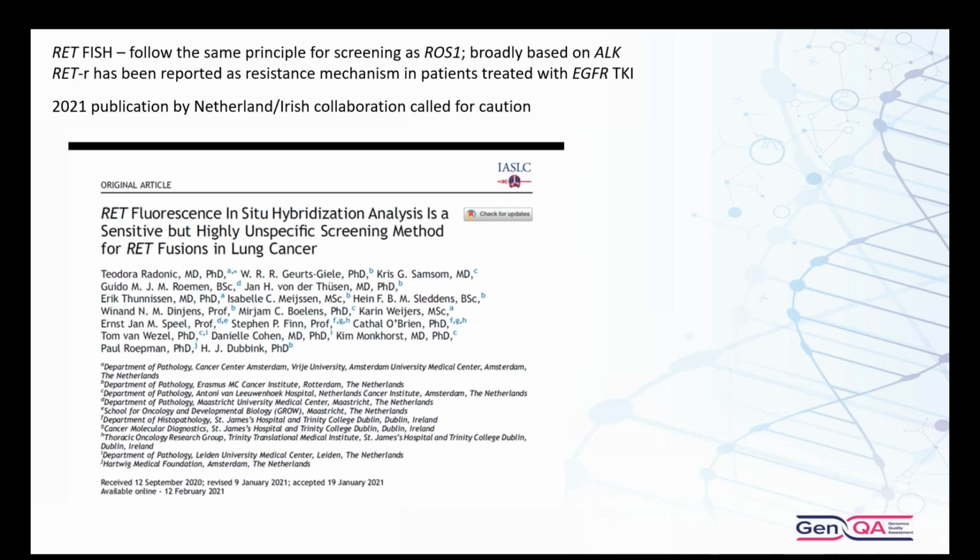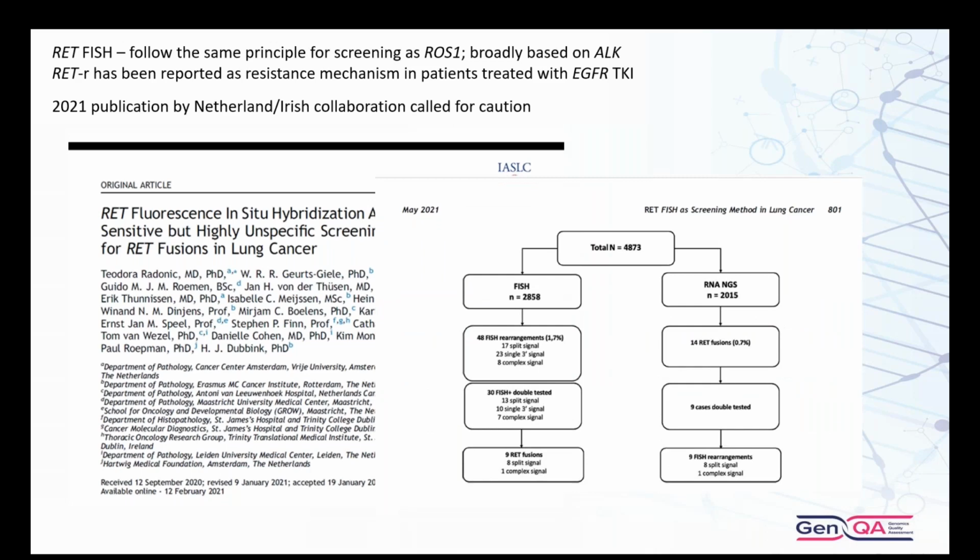calling for caution with RET FISH analysis, because they did a study and they found that there was a large discrepancy between what was scored as positive by FISH and what was actually positive with a fusion detected by NGS. So they were saying that really, if you find a RET rearrangement by FISH, you should get that confirmed by an orthogonal method, preferably by NGS. That's quite difficult for us in our lab because we use RET FISH now as a salvage pathway, so the RNA has already failed, so it would be quite difficult to confirm that.